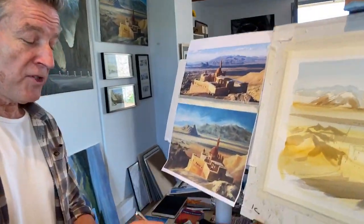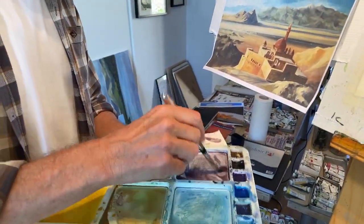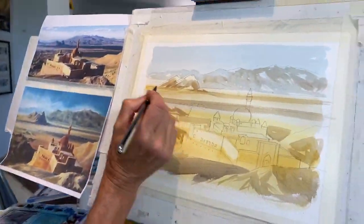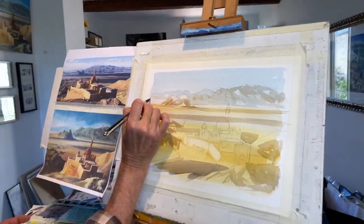So we've got a watery Payne's grey and what could be magenta, it could be alizarin crimson, but you know what I mean, it's a sort of reddish grey. And we're going to paint, actually I've found another mountain over here. That's quite good.